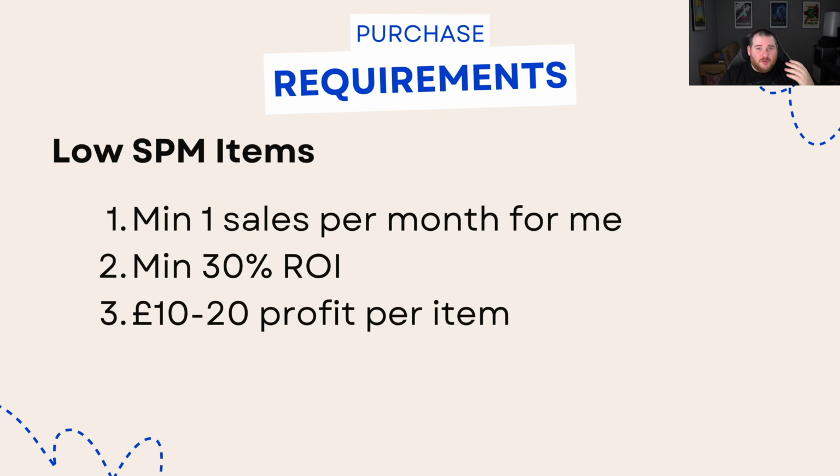And this all comes down to the previous rule where I said you need to be making £10 per month per listing. Whether that's made up of 5 sales of $2, or one sale of $10, £10, whatever it is. That's the minimum you want. It can be made up, as I said, of multiples of whatever. It could be 3 sales of £3.33 profit. It doesn't really matter, but just keep in mind £10 per month per listing that you're on. And in this case, you're looking for £10, ideally £20 profit per item.